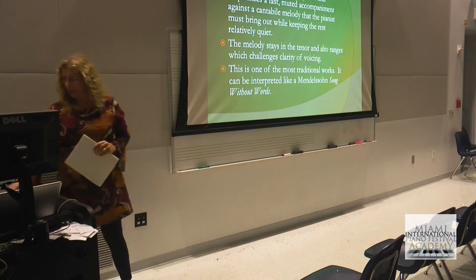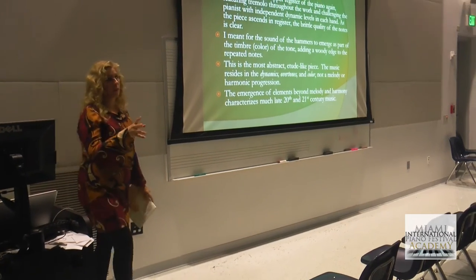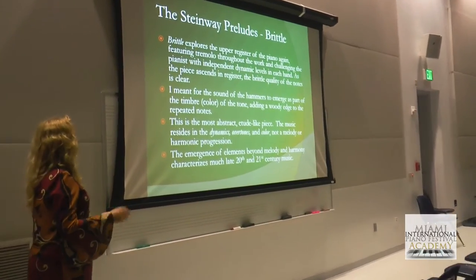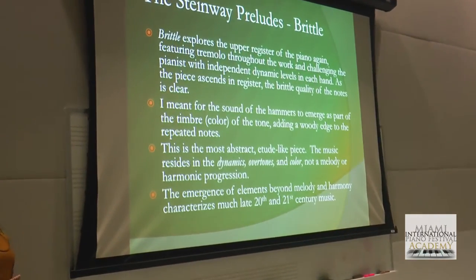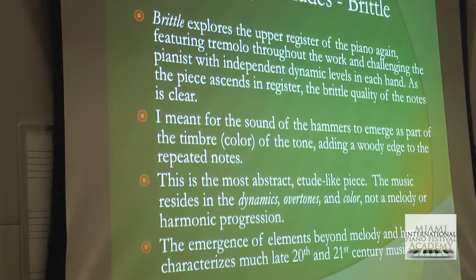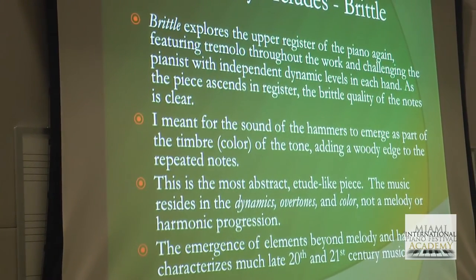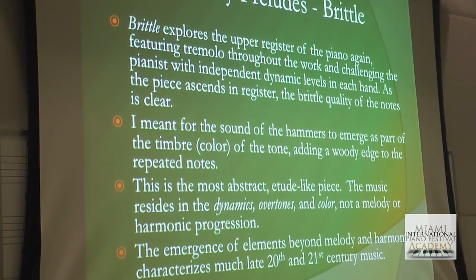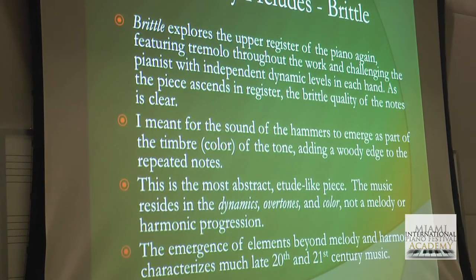All right, the next piece is the most abstract of the pieces. It's the most difficult. It doesn't have a melody. It doesn't really even have harmony. The whole piece is contained in the dynamic swells and releases between each hand. And it's all tremolo, trill and tremolo, independent.